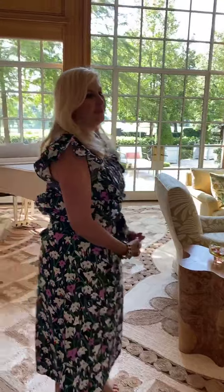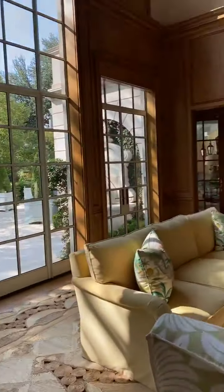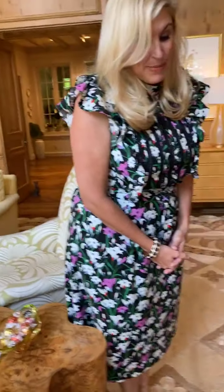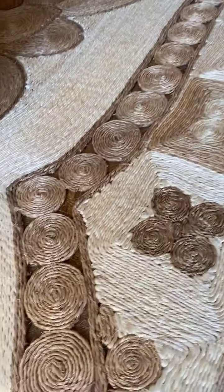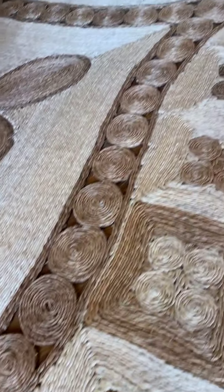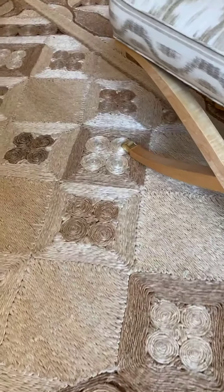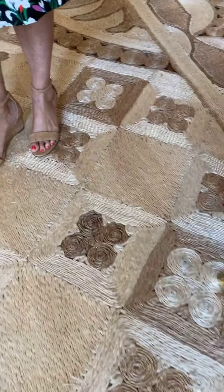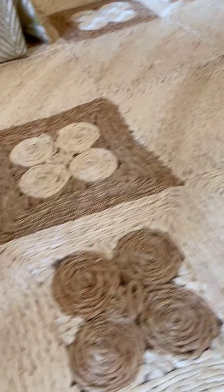Again, I can't help but look down at this carpet, rug, should I say. This is beautiful. This took 9 months to make. Wow. And it is just one of the greatest focal points. I think this was her favorite thing when we started. Incredible. And she loves natural textiles. And I said, let's put it down on the ground and enjoy it, because this is just so beautiful within itself. And it's exposed, which is so cool.